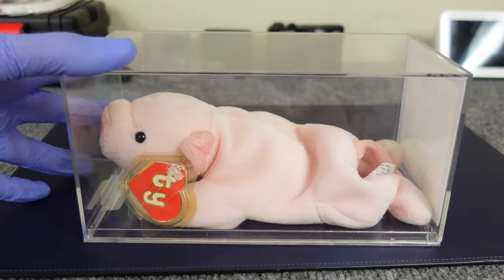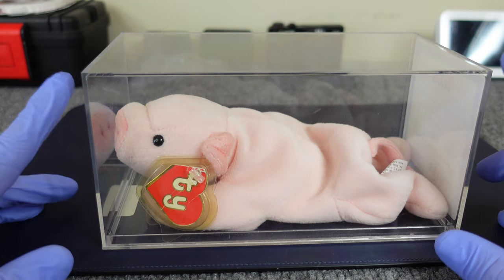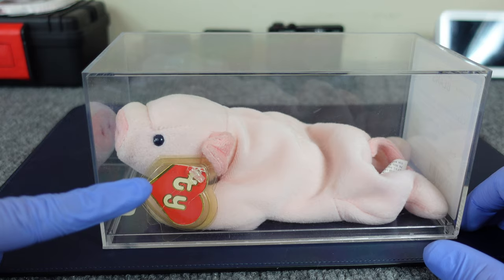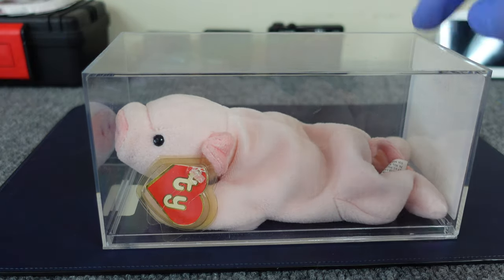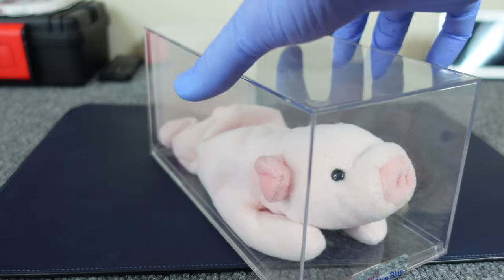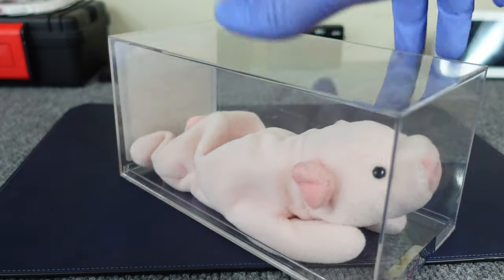This is Squealer. Do not like that hang tag in there. It's very yellow and it makes me sad, but I don't want to break open this authenticated case. I don't know why, I just like the way he looks in here and I'm okay with him in here for now. But this is Squealer.